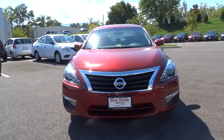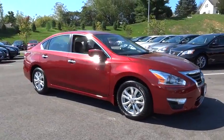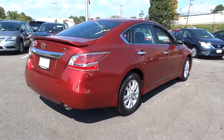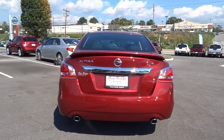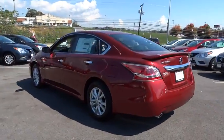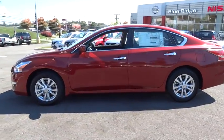The 2015 Altima. The Nissan Altima offers advanced features to make life easier, including push-button ignition, which comes standard. Combine that with a powerful V6 or efficient four-cylinder engine, 6 standard airbags, and over 5,000 quality and performance tests, and you'll see the Nissan Altima is made to drive and built to last, and is priced below $25,000.